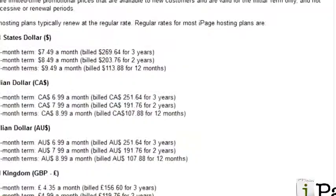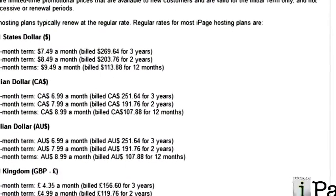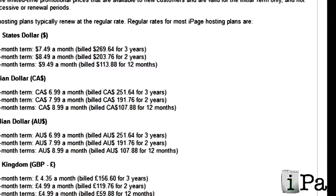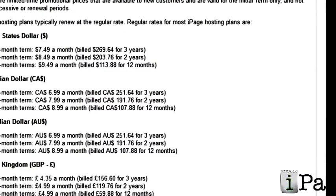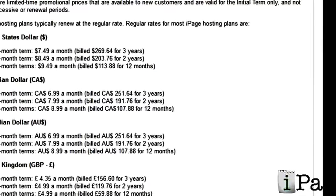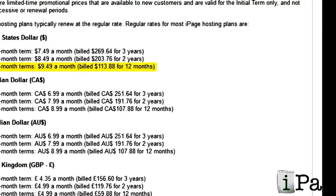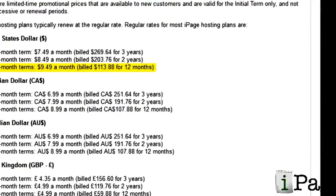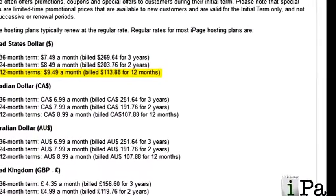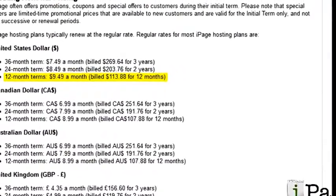guarantee. There's one more thing you should be aware of, and iPage doesn't make it very obvious, but the promotional price that you see on iPage's website only applies to your first term. So after the first year, or after 2 years, depending on which plan you chose, you then start paying their regular rate, and their regular rate is currently $9.49 a month if you pay yearly. iPage has special promotions all the time. I've seen their prices as low as $1 a month if you prepay for 2 years. So I definitely recommend buying 2 years up front if you can afford it. That way you get locked into that really low price.